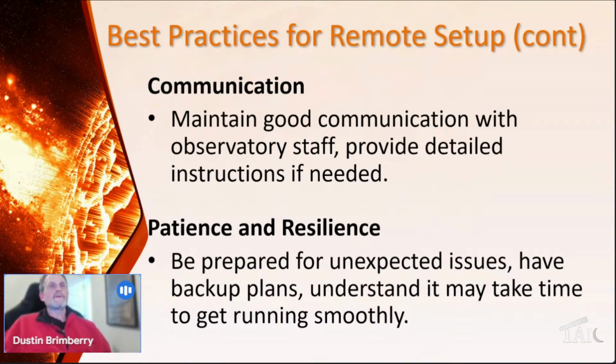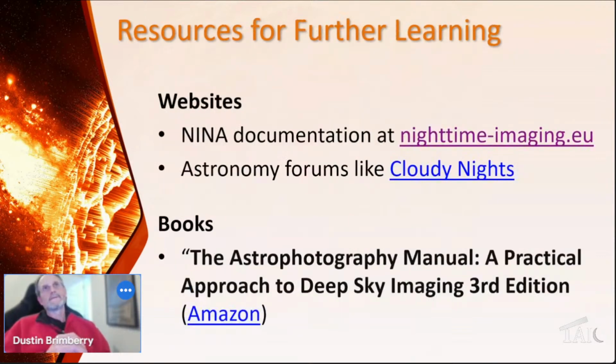Now, for those of you that are new to everything, I'm going to give you a couple of recommendations before we go over to NINA. There's the documentation for NINA. You can go to the website and read that documentation. It's a lot. There's a lot to read out there. Also, astronomy forums like Cloudy Nights. I would highly recommend Cloudy Nights. There's so much to read out there. And these days, if you don't know what to search or where to find these things, you can always use an AI, like Grok or ChatGPT, and ask it questions. It'll go out and comb all these places and put together information for you. So there's lots of good stuff out there.